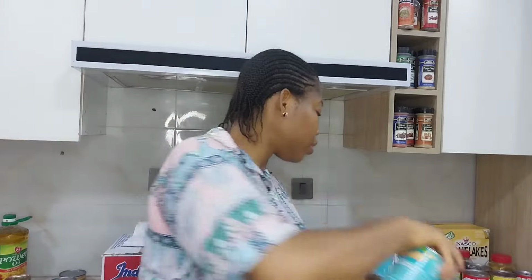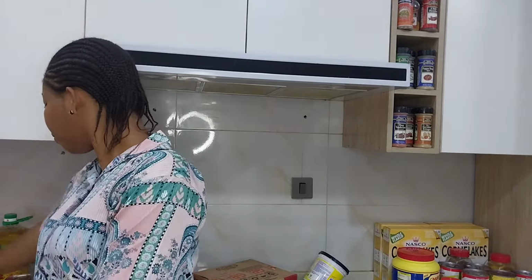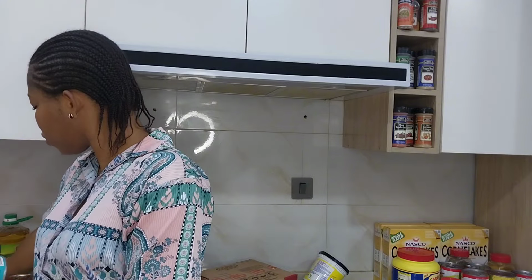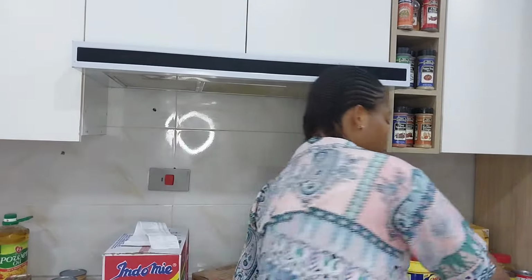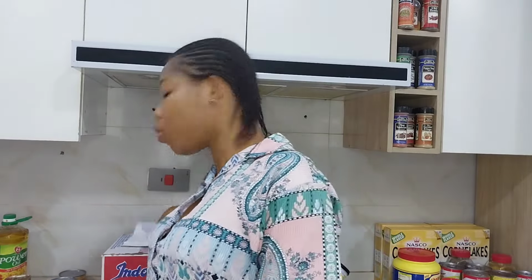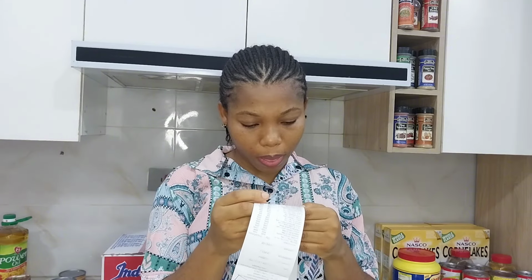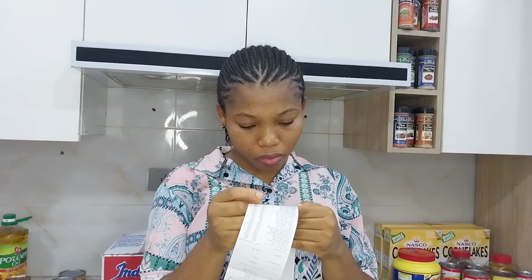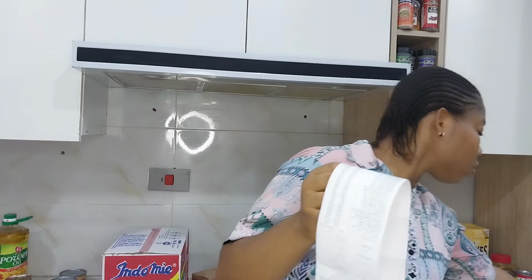This is another four. That's eight. And this another four. That's 12. So I got them for 14,400 and 1,200 for one. So yes, I got another Dangote.